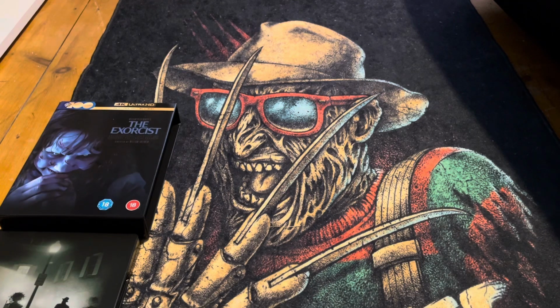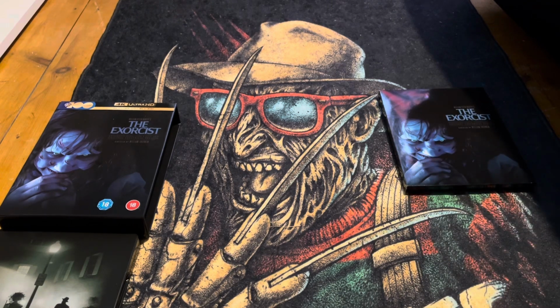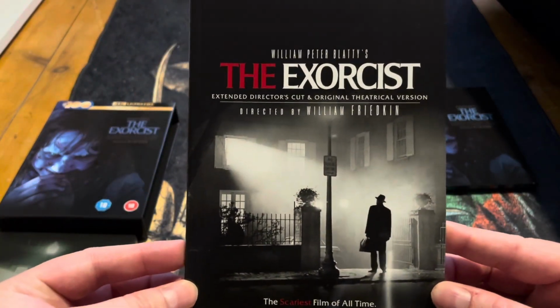I must say they've done this set very nicely, Warner Brothers. It's not from a boutique label, it's a Warner Brothers set, but it's great to see the studios, you know, releasing some sort of like deluxe editions and collector's editions, limited editions, getting in that part of the market. Very good to see the studios doing that rather than just putting out standard releases, which are fine and do their job, but a film like The Exorcist deserves this treatment.